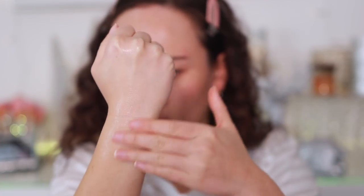Like I said, I do have more normal to dry skin. Right now, it is more in that dry range because it's winter, and these have been perfect for pre-makeup prep just to add a little bit of extra hydration. Sometimes I'll use this mix with some primers.